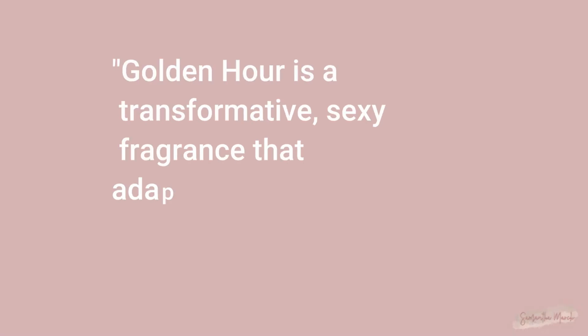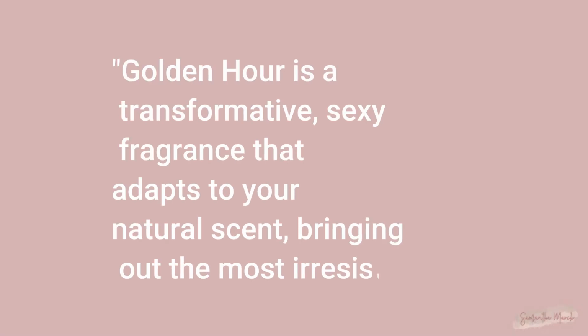So Golden Hour has amber, white musk, and santal. Golden Hour is a transformative, sexy fragrance that adapts to your natural scent, bringing out the most irresistible version of you while enveloping you in the warmth of amber, white musk, and santal.